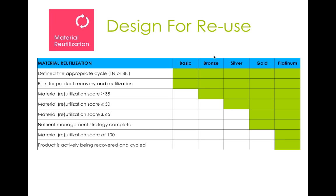This product would receive gold in material reutilization. So this summarizes the reuse category requirements. At the basic level, again, as I mentioned, you're just learning about your materials and identifying the appropriate cycle for those materials. You're beginning to develop a plan for how you're going to recover or reuse those materials. And then as your reuse score increases, your certification level also increases. At the gold level, you've completed a nutrient management strategy, and then the ideal is at a platinum level where that product is actively being recovered and cycled in one of the cycles.